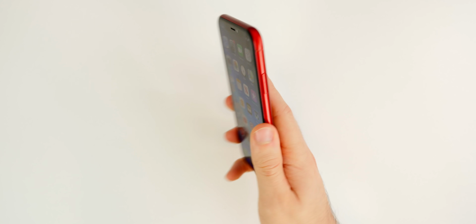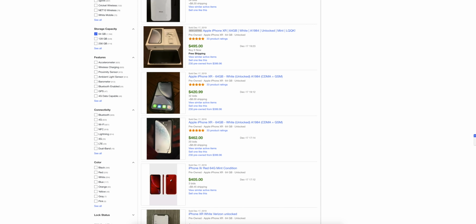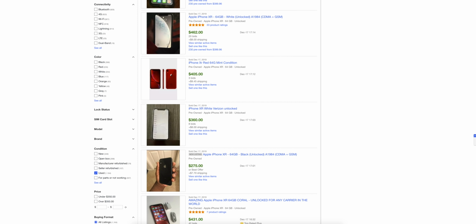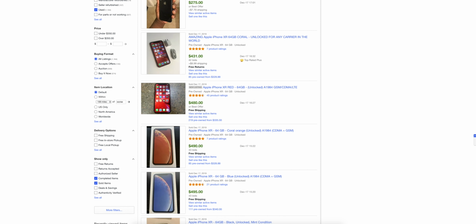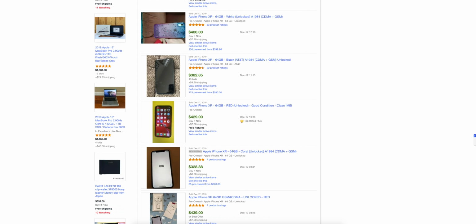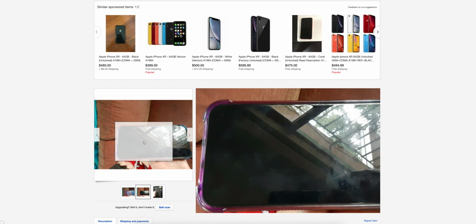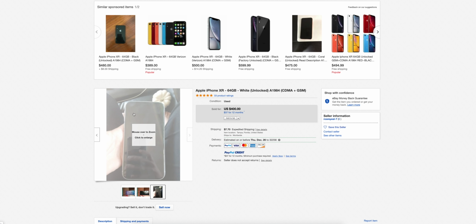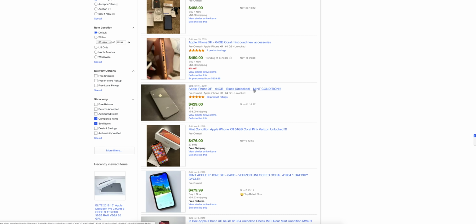But since I'm all about getting you guys the best bang for your buck, I highly suggest buying one used. That is an iPhone XR used. You can get one in mint condition for around $400 on eBay, Facebook Marketplace, or wherever you go to buy used iPhones. You can see here there are plenty that sold for just under $400, and most hover around the $420 to $450 price tag. And that is just a fantastic deal. And the great thing is prices will drop even further once the 2020 iPhones get released.